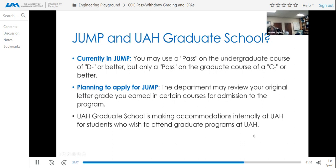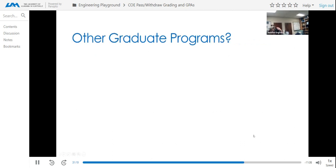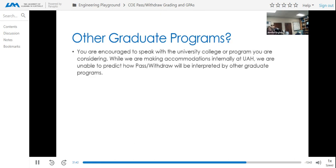All right, so the next one is other graduate programs. So I'm talking about if you want to go to someplace like Auburn or University of Virginia, you want to go to another school for a master's degree or a PhD in engineering, or a business major, or if you're going to go into a professional school like law school or medical school, dental school, those sorts of things. What is a pass or withdraw grade going to mean for those? We encourage you to speak with that university, college, or program that you are considering.